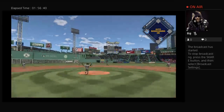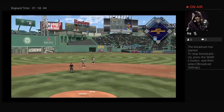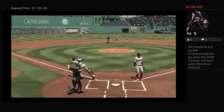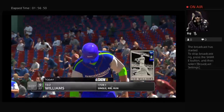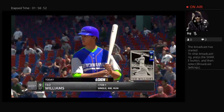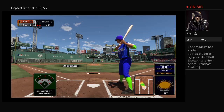Line towards center field. Catch by Jones. Here comes the runner for the plate, and not in time as the run scores. So now it'll be the 4-hole hitter, Ted Williams. He came through with an RBI single in his last at-bat.